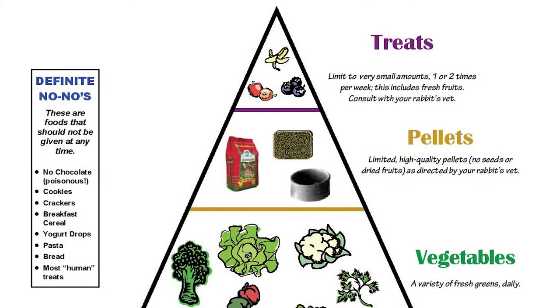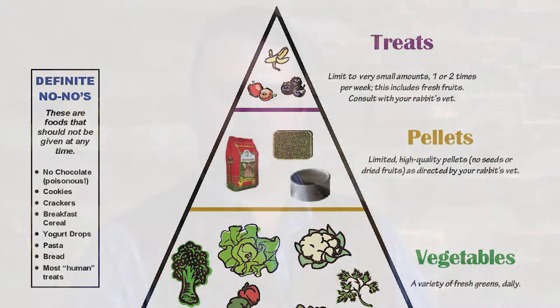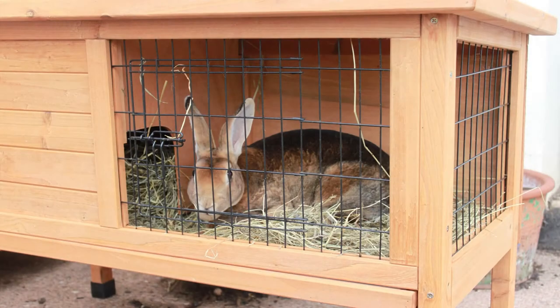One thing I do agree with up here is they say very, very limited, if any, treats, and they're going to call treats fresh fruits, things of that sort. And definite no-nos are no yogurt, no candies, no sugar type products for the rabbits. So let's think about some housing that we're going to put these rabbits in. This is just a real simple commercially available single rabbit hutch. So if you just want the rabbits for companionship, that's an easy way to house those rabbits in your backyard.